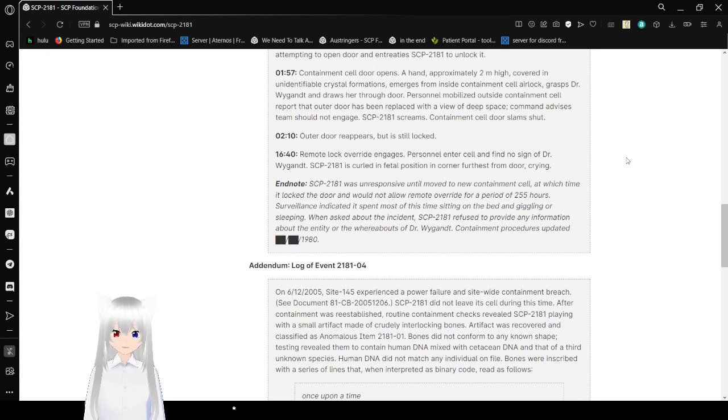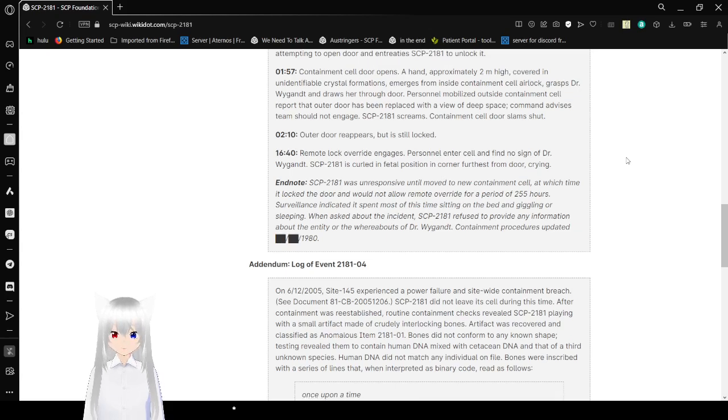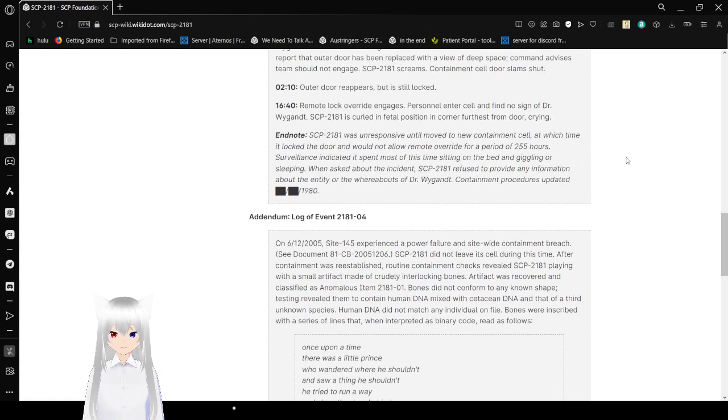2181 screams. Containment cell door slams shut. 2:10. Outer door reappears, but is still locked. 60 minutes and 40 seconds later, remote lock overrides engage.